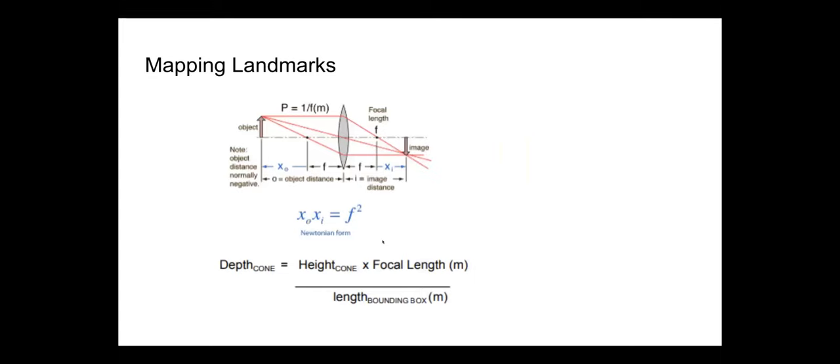So simple maths, we know what the height of the cone was, we know the bounding box size that we were getting, and we knew the focal length of our camera. So we used that to calculate the depth of the cone. And next slide.